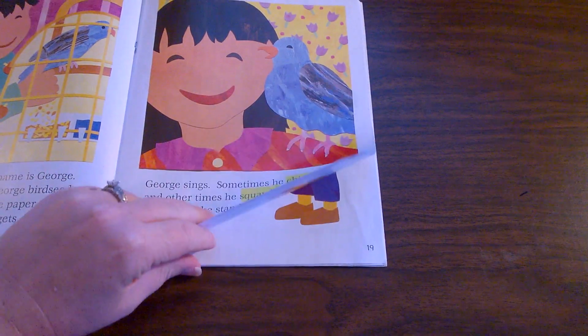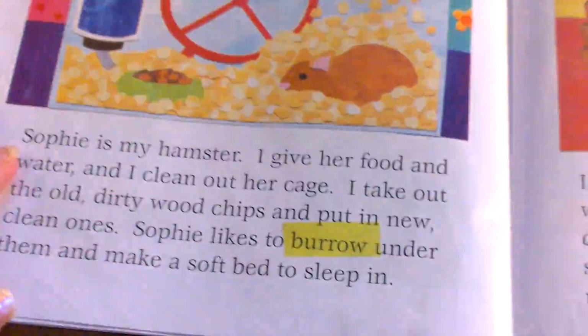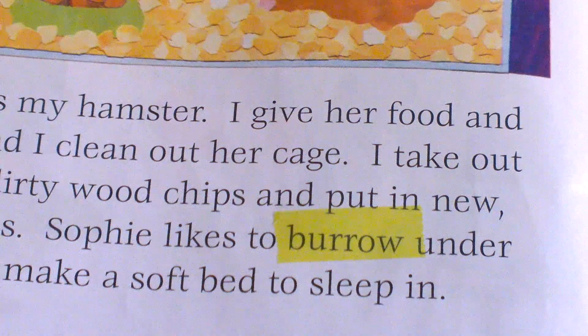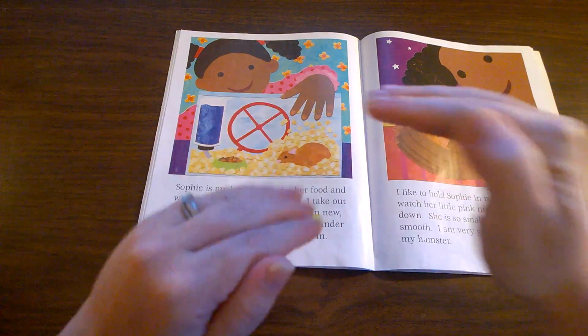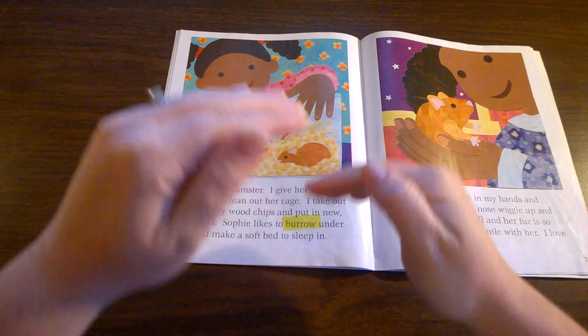The next vocabulary word we'll listen for is on page 20. It's the word burrow. Burrow means to dig down under something. Usually an animal is what burrows. When you hear the word burrows, I want you to pretend to use your two hands to burrow under something. Can you say burrow?